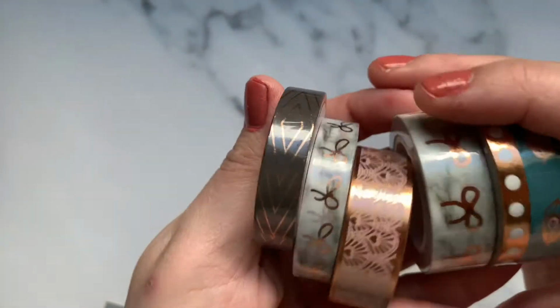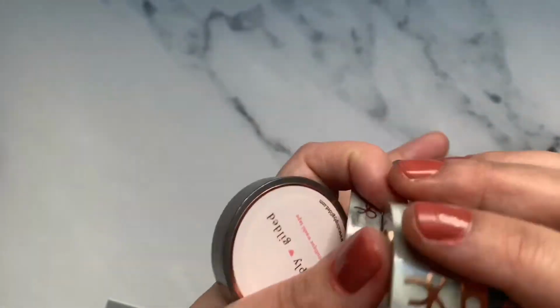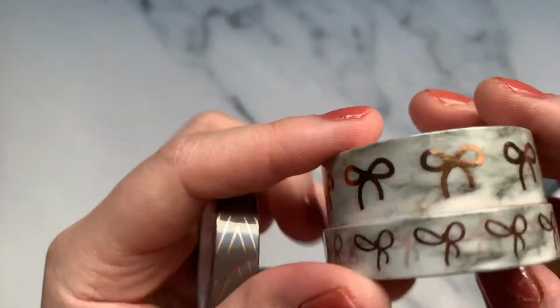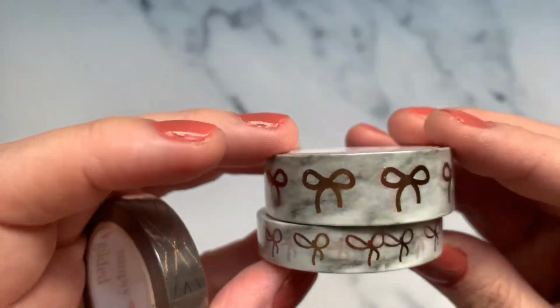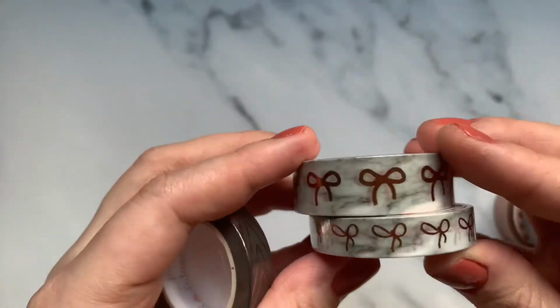So the washi, this time I've not opened it for you. I'll open for you in a few minutes. But these are all the washis that she gave. Alright. So these are the two bow washi. Yeah, the marble one. I'll open and show you the swatches in a while. Yeah. So this is the bow washi. Again with the gold foiling.